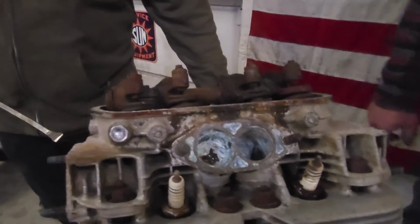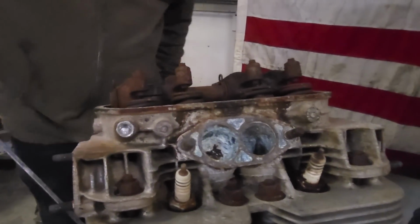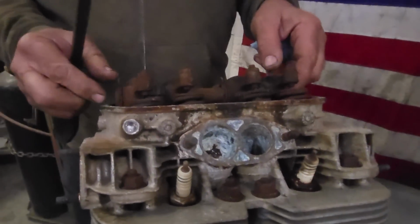Don't touch all that. It's on your shoe, I think. It went your way.